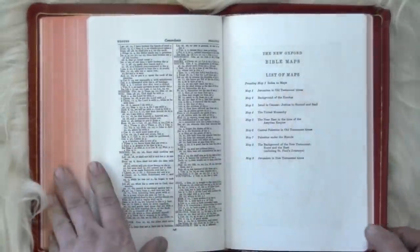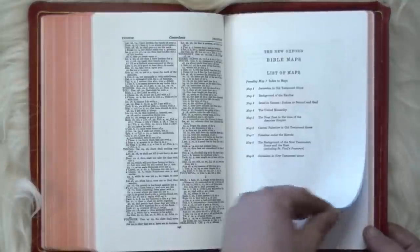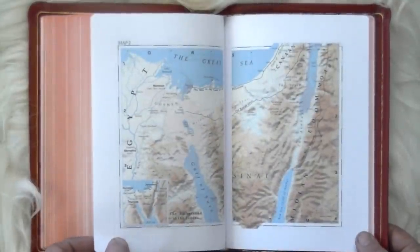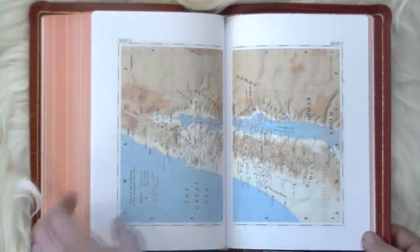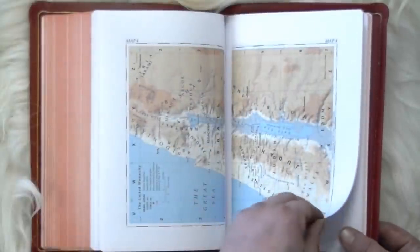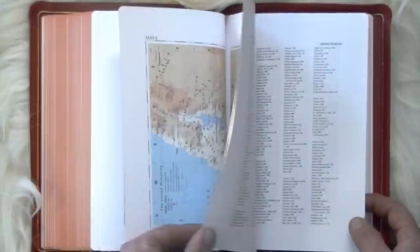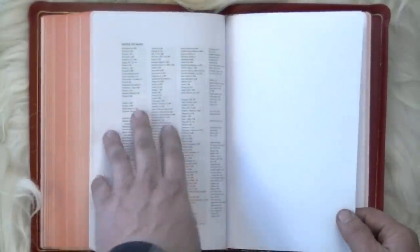Here we have the New Oxford Bible Maps right here. Well, not real bad, but not quite as high quality as the Cambridge Bible that we previously looked at. So if Bible maps are something very important to you, then you might want the Cambridge rather than this one. There's, of course, the index to the maps here.